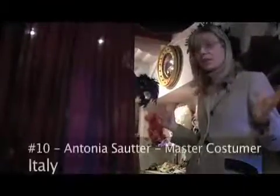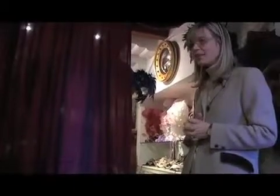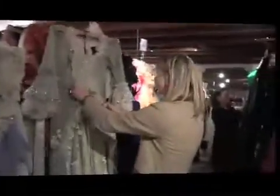The space is very small. That's the reason why I'm going to hire a big place on Grand Canal. It's a palace, a whole palace, just to give my people, my guests, the possibility of trying costume in a big space. And here it began to be too small.